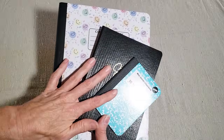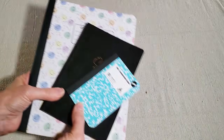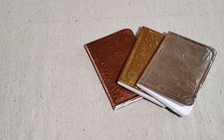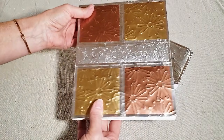This next idea is a way to take some inexpensive Dollar Tree notebooks in any size you want and adding some embossed aluminum can covers to them. And if you want to do bigger covers, you can piece them together. So that's just another fun idea.